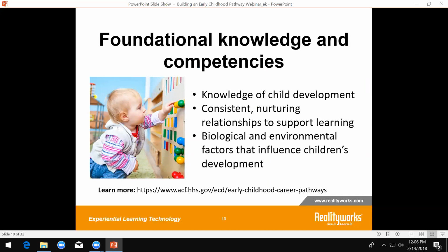So for that foundational knowledge and competencies, they have it broken into three broad areas of knowledge that all adults working with young children need. The first of these three is a strong knowledge of child development in all domains. Second is the importance of consistent nurturing relationships to support learning. And the third one is the biological and environmental factors that influence children's development. So this knowledge is the basis of the 4 core competencies.